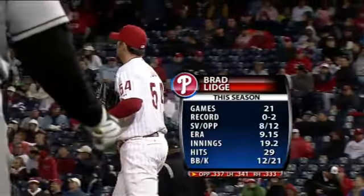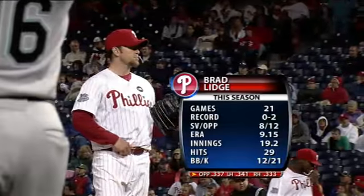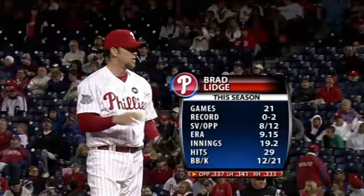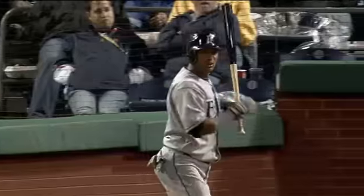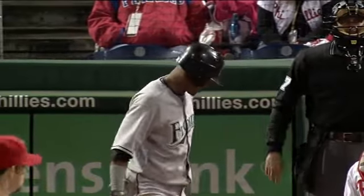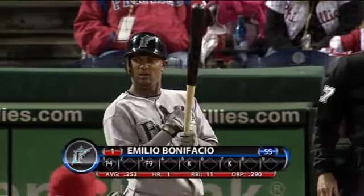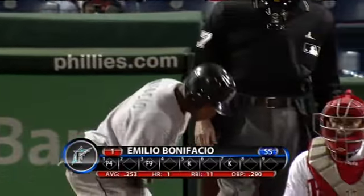Opposition hitting .337 overall against Brad. Now, Brad said after Sunday's game against the Yankees that blown save was totally different than the one on Saturday. He just felt that the Yankees had a couple of swibbers that enabled them to get some base runners. And he felt good physically, and Charlie Manuel has maintained that Brad is the Phillies closer. And he said, why wouldn't he be?